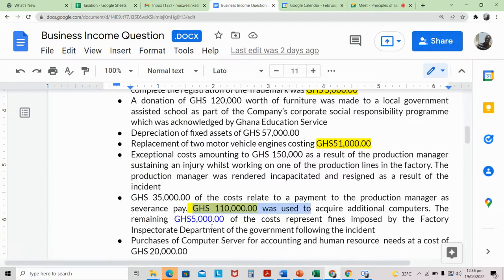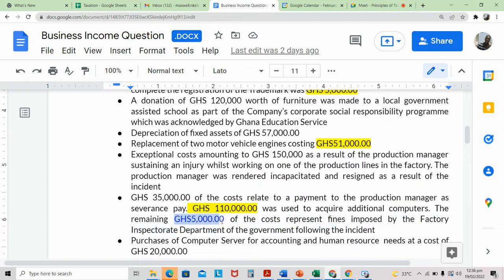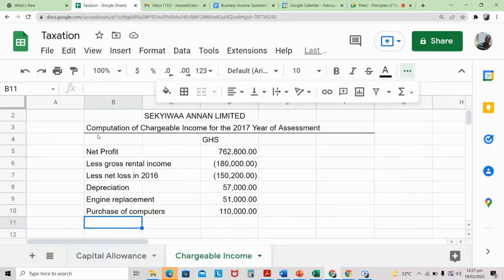The remaining 5,000 of the cost represent fines imposed by the factory inspectorate department of the government following the incident. Because of the incident that happened, the production manager sustaining an injury, the company was fined an amount of 5,000. And the act says that if you pay any fine or penalty because of breach of law, it's not an allowable expense. Let's say you didn't pay your tax on time and then you have to pay a penalty. That expense is not an allowable expense. The company did not follow the protocols or the policies and somebody got injured. So this fine is not an allowable expense. So we have to add this back.